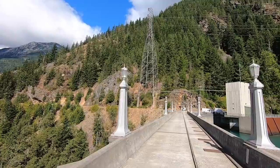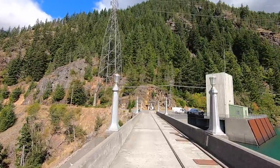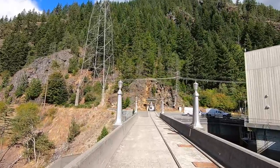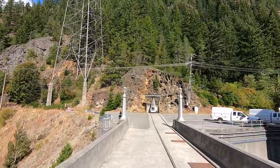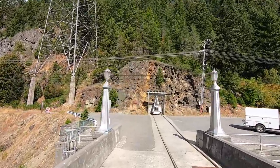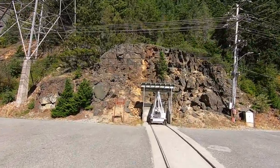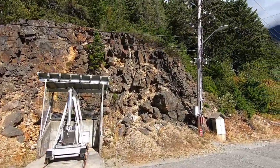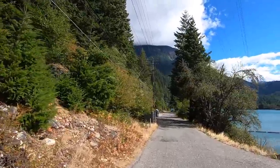I bet this is an old time dam too. Wow. That is way down there. Absolutely beautiful. Well, they don't let you stop anywhere. Gotta keep going. Alright, well, let's see. Parking, learning center. Let's go back. Maybe we can get closer to the lake.